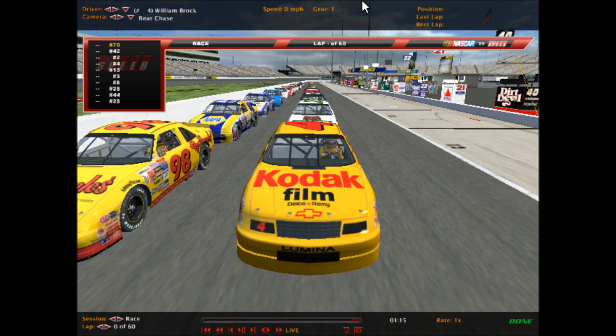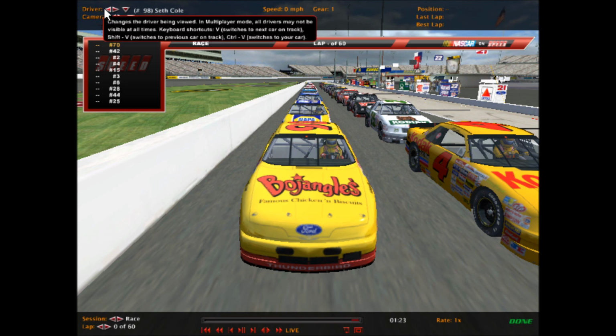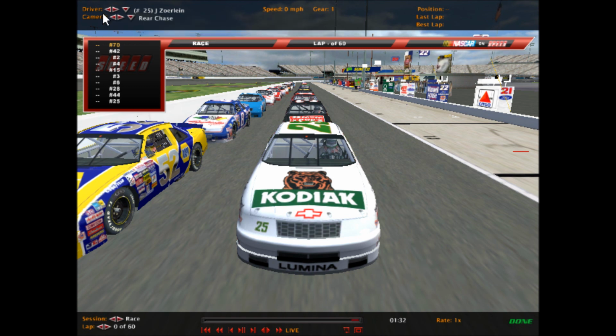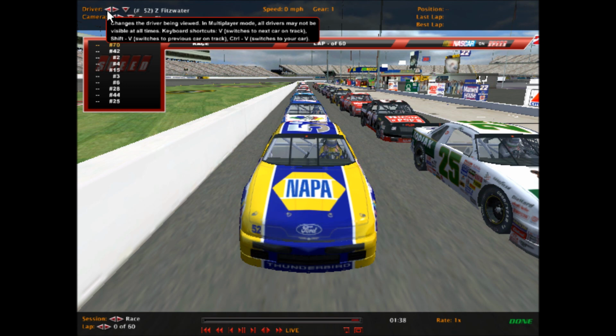Row 2, William Brock, the winner at Rockingham this season, the number 4 Kodak Film Chevrolet. And Seth Cole, number 98, Bojangles Chicken Ford, is alongside. Row 3, the Daytona 500 pole sitter, Jonathan Sorlin in the 25 Kodiak Chevrolet. And beside him will be car number 52, Zachary Fitzwater in an App Auto Parts Ford.